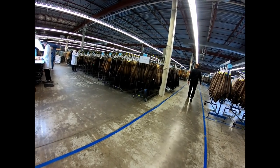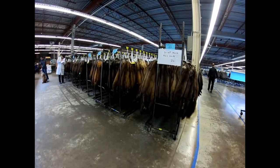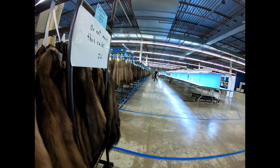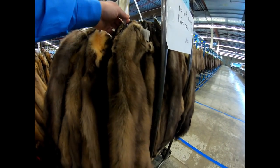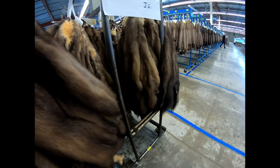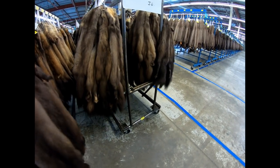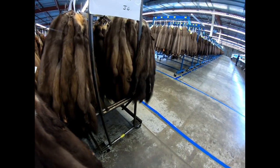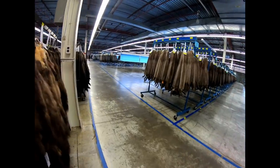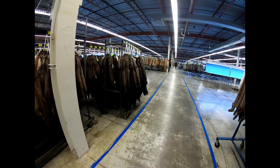You can surely tell I'm a marten trapper because I always like to look at the marten samples. I'm just pulling off the rack here a nice dark colored marten. And basically what grading does is it matches skins by size, by fur quality, and by color. And that's why we have all the different samples for the buyers to look at. Right now, the strongest thing that's going on for marten skins is used for trim on other coats.